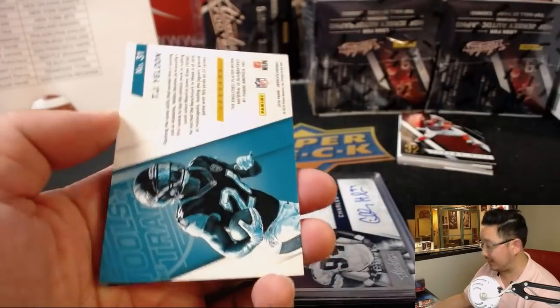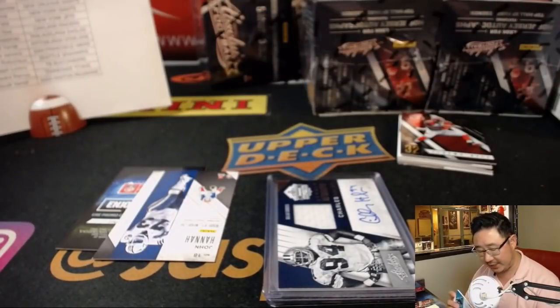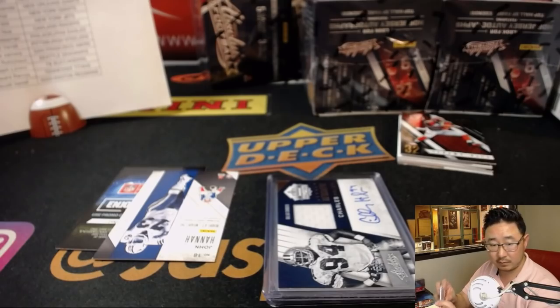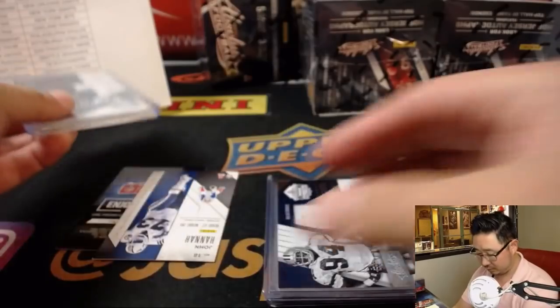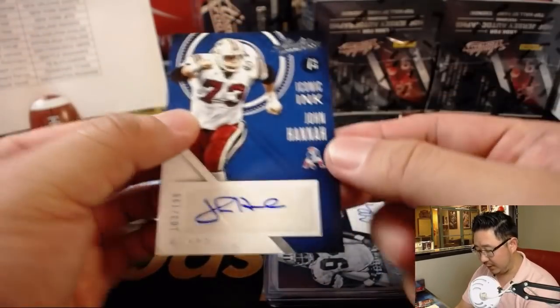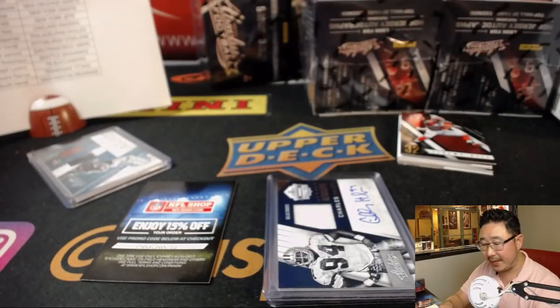Steve Largent and TJ Yeldon. 29 out of 99. Dual relic. Piece of the jersey, piece of the pigskin. And then Iconic Ink, John Hannah, out of 199. That's for the Patriots. Goes to Robert Rohr.